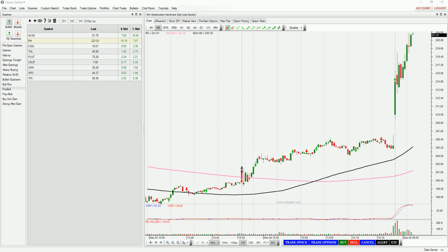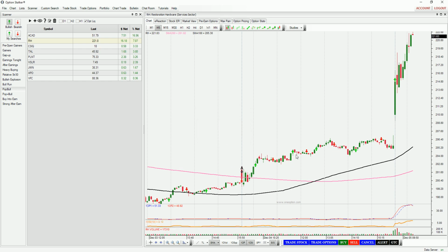Before I get started, RH. I love this one. This is a very strong price pattern. I'm going to put up the 1 OSI indicator on a 5-minute basis. There you can see well above zero. A lot of power, a lot of volume.